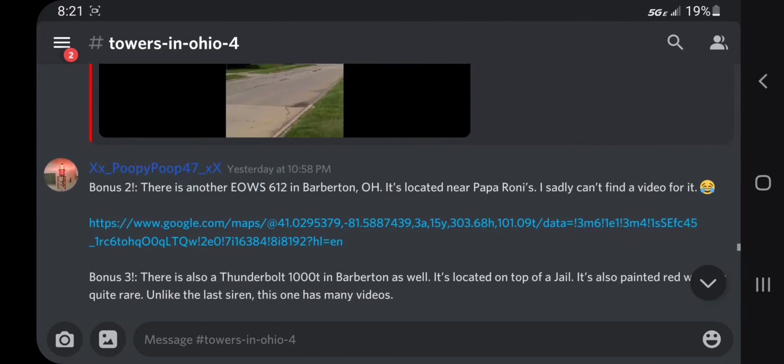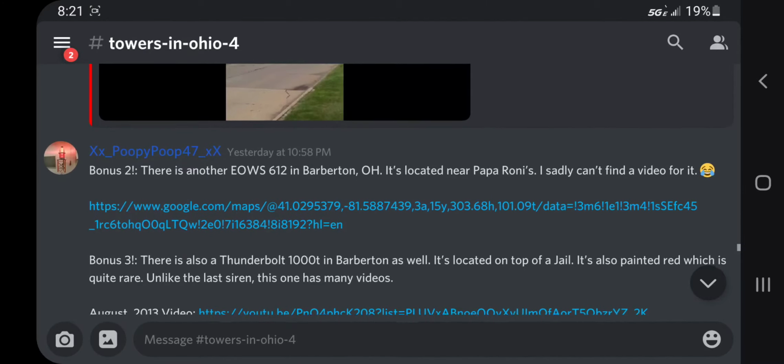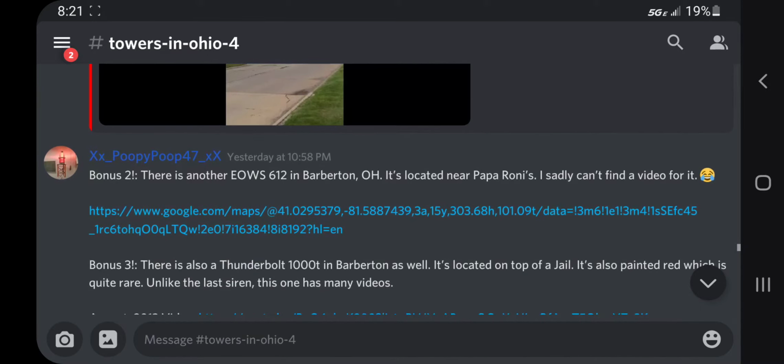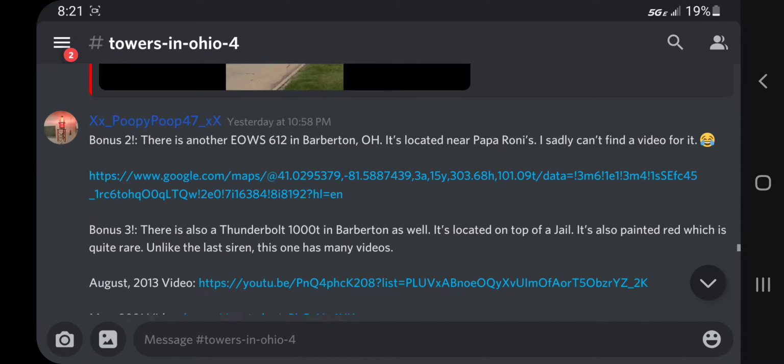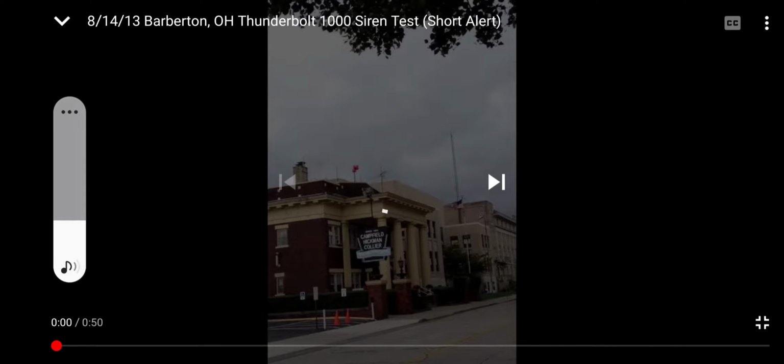There's also a bonus 3. This here's my favorite siren out of all 3. There's also a Thunderbolt 1000T in Barberton as well. It's located on top of a jail. It's also painted red, which is quite rare. Unlike the last siren, this one has many videos. Yep, here's the 2013 video.